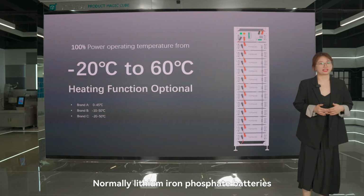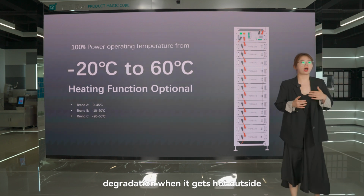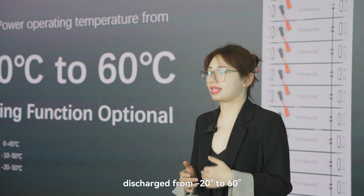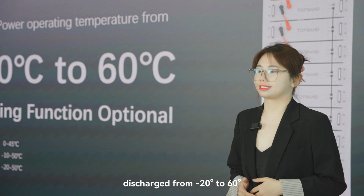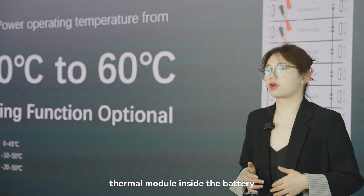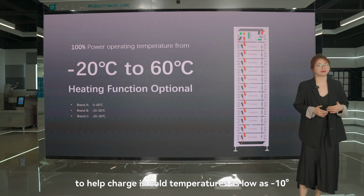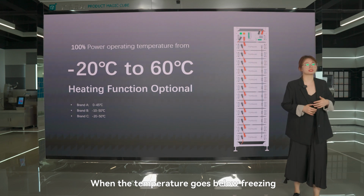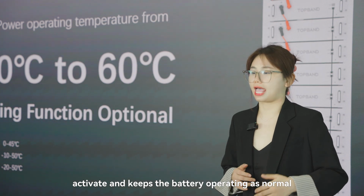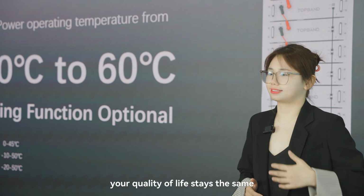Normally, ESS phosphate batteries cannot charge below freezing and suffer from power degradation when it gets hot outside. The RH series maintains 100% power discharge from minus 20 degrees to 60 degrees. We have also provided an optional heating function, which adds a built-in thermal module inside the battery to help charge in cold temperatures as low as minus 10 degrees. When the temperature goes below freezing, the module automatically activates and keeps the battery operating as normal. No matter the temperature, your quality of life stays the same.